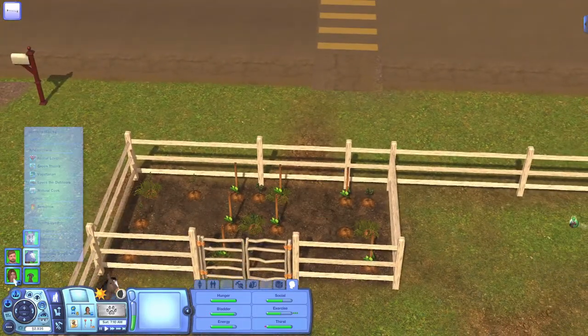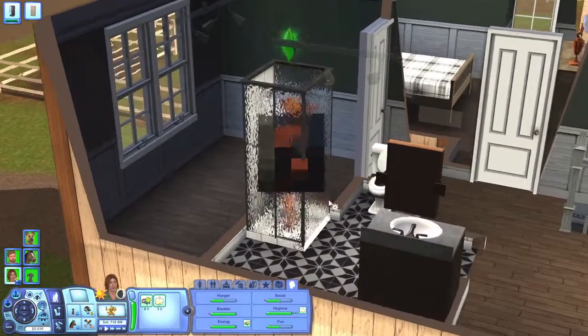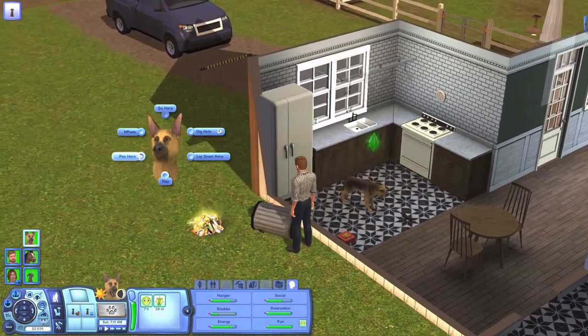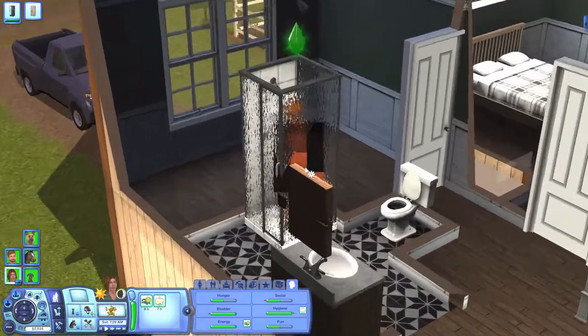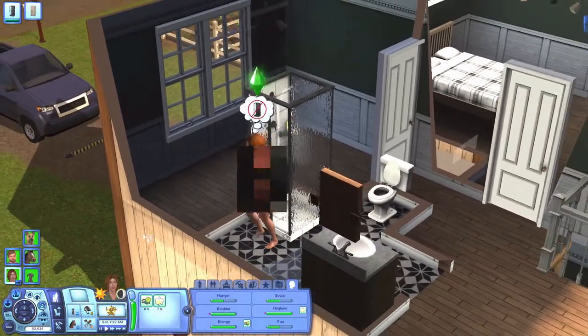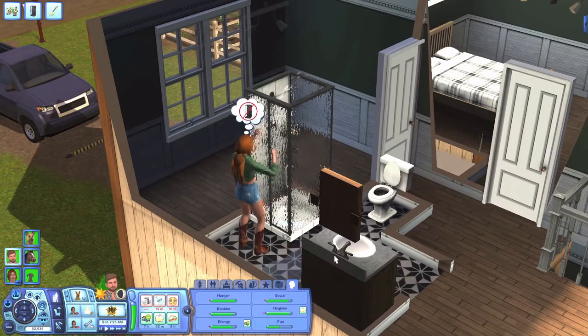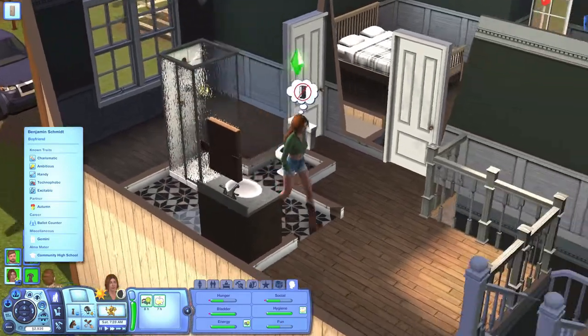Holy crap. Girl, you better hurry up and go outside and tend your plants, because I'm not dealing with no dead plants. Oh, no. Are you kidding? Okay, he's going to come upstairs and he's going to repair the shower and mop up the puddle because you got a garden to tend to. So let's hurry up now.